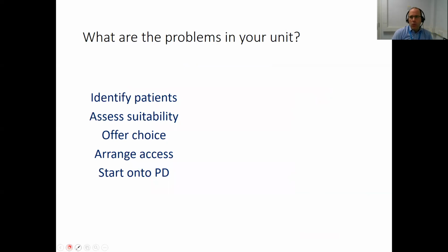So just take a moment possibly to think of what are the problems in your unit in supporting patients to choose peritoneal dialysis.